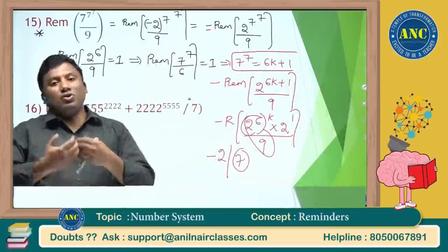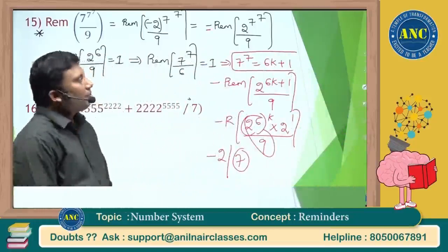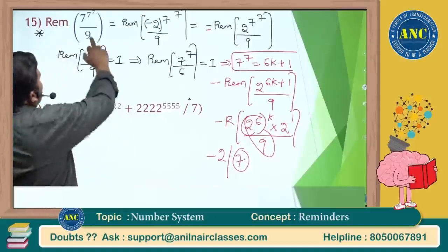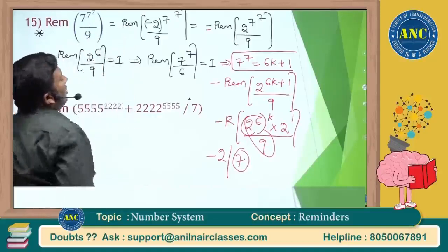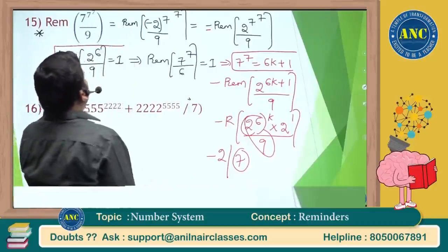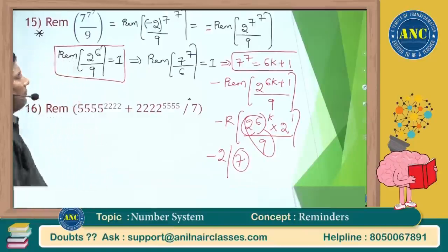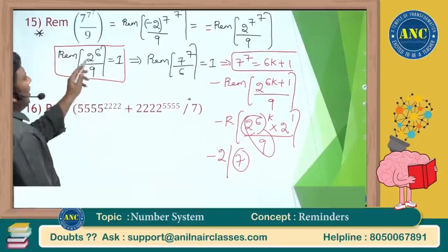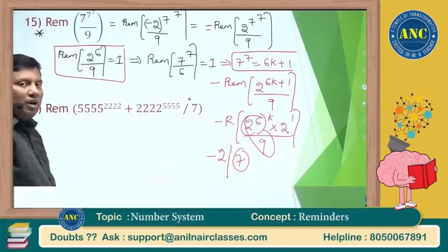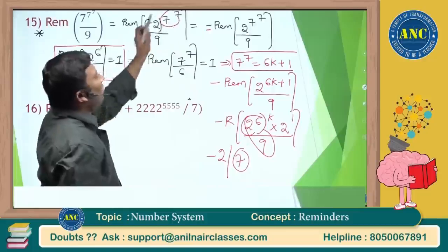Sir, can I do it using positive remainder? Positive remainder also will give you the same answer. 9 1s are 9, minus 2, so (-2)^(7^7). The entire idea is to find out which power of 2 when divided by 9 gives you 1. 2^6 is 64, 64 divided by 9 gives 1. Then divide this power with this power.